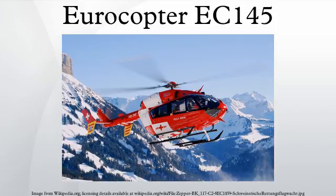EC-145 Mercedes-Benz Style, EC-145 intended for VIP and corporate purposes, outfitted with a luxury interior designed by Mercedes-Benz. Seating 4 to 8 passengers depending upon configuration. EC-145e, variant of the base EC-145 for utility purposes, featuring new Garmin G500H digital cockpit and the removal of some elements such as the automatic flight control system, along with the adoption of a standardized interior, for weight reduction purposes.